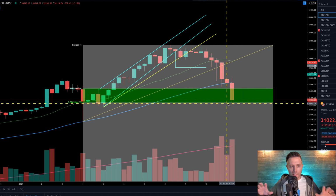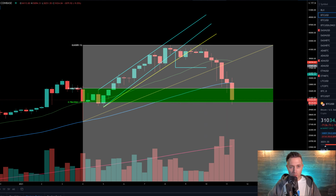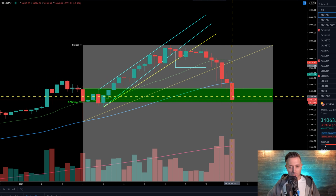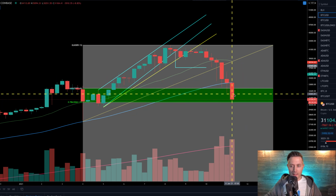So we're in the channel, and it's a really good question. Well, what now, right? It's simple. We have to watch the 6-hour chart. We can watch the hourly. We have to see how these candles close now. Just because there's support there doesn't mean that Bitcoin's going to automatically just bounce, right?